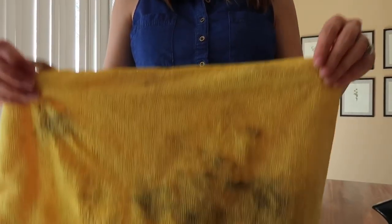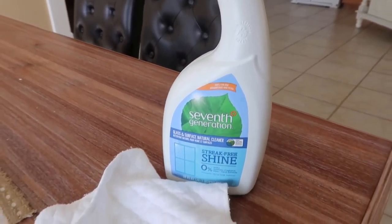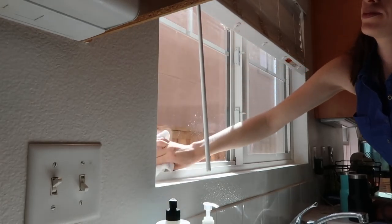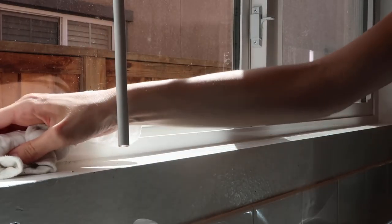And here you can see how dirty those were. Then I took this 7th generation glass and surface cleaner, and I'm using this to clean my windows. I also just made sure to get the rim of the windows and the windowsill just to get everything nice and sparkling clean.